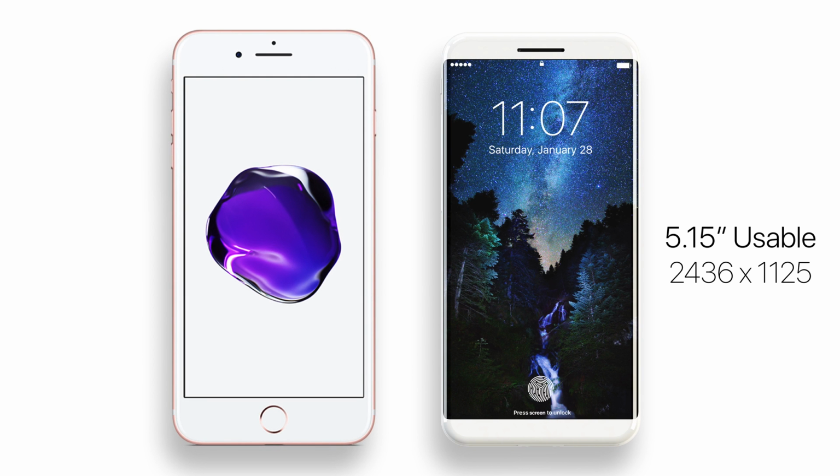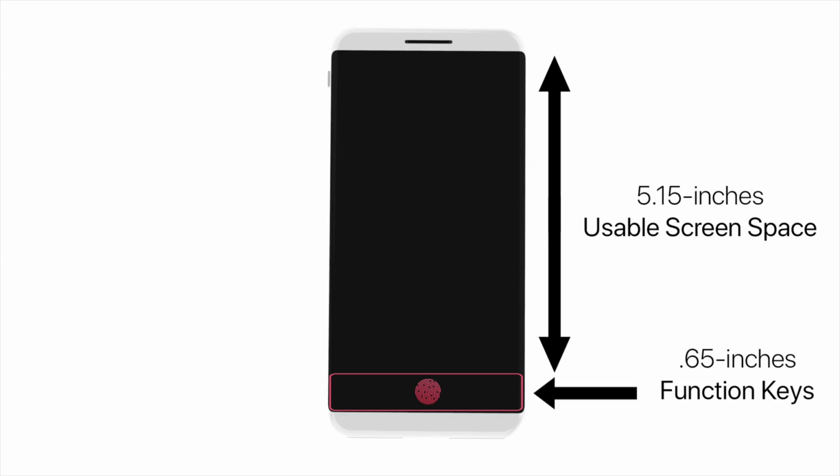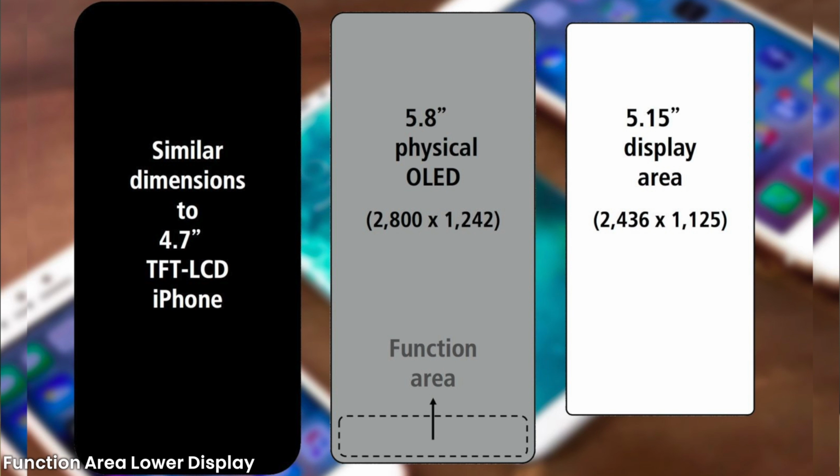Also from my man Ming-Chi Kuo, he has actually detailed the resolution of the iPhone 8. He says there will only be 5.15 inches of usable screen space, but you're going to get a considerably sharper display compared to the 7 Plus. It's going to get a PPI or pixel density of 521 versus 401 on the 1080p display on the iPhone 7 Plus. So the overall screen size will be 5.8 inches, but you're not going to be able to interact with the entire thing. As the lower portion, there will be a dedicated area for the function keys. Here you'll have the home button, possibly some other buttons incorporated in there, but he says that'll be dedicated just for the buttons.